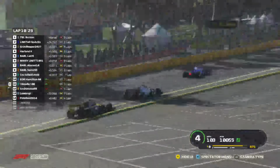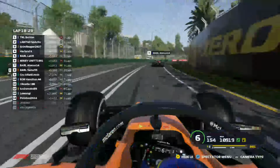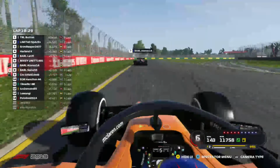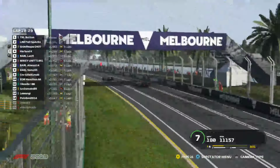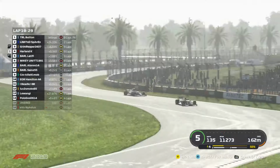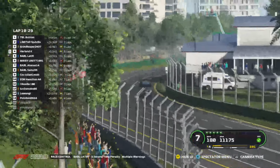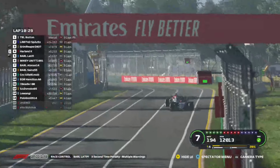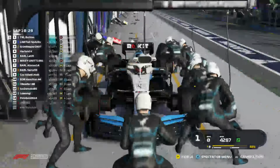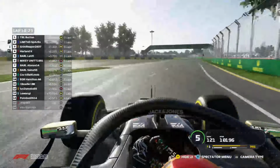Love to Smoke lets them all past them. So that releases Cov a bit. Harlan K is on the back of Grim Reaper then, again. There's Button pits, probably for some hards. Harlan K thinks about it, but changes his mind. Mediums. Button goes onto some mediums then.